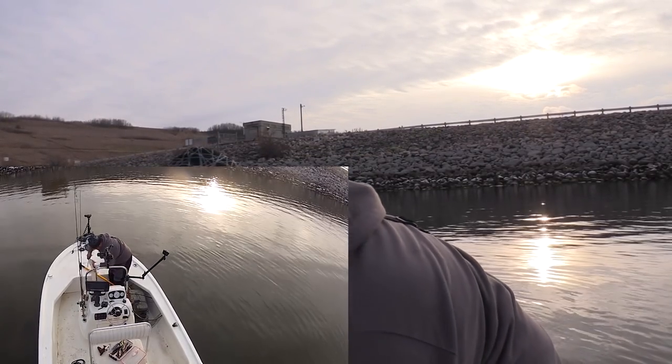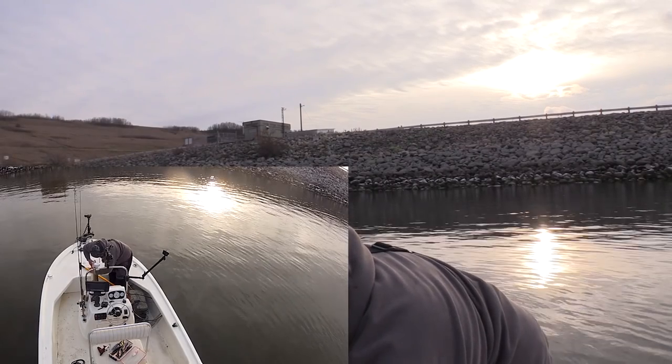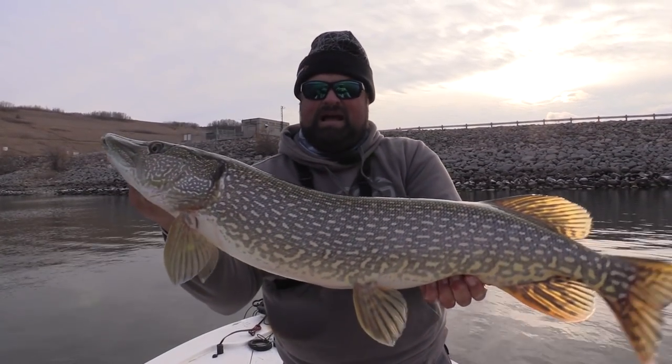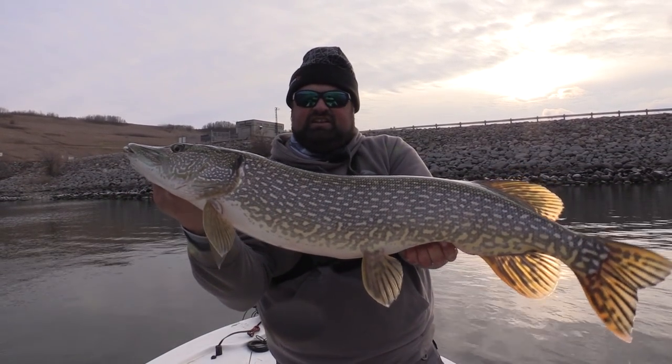Got the hook out. Okay, she was hooked in the gill a little bit. I'm going to get her back in really fast. There she is. Nice fish.